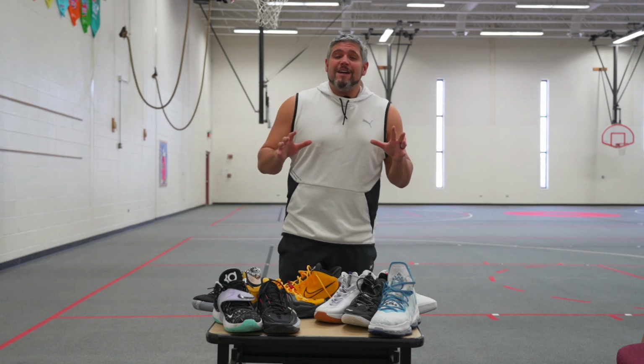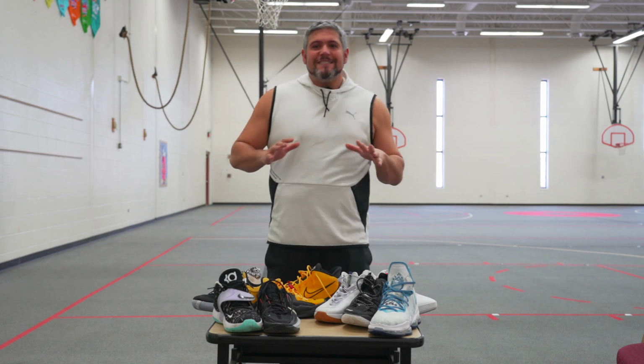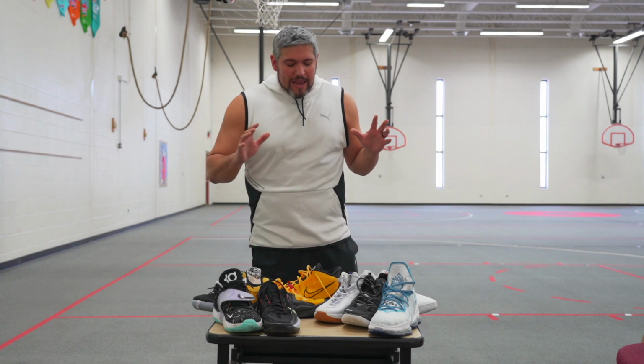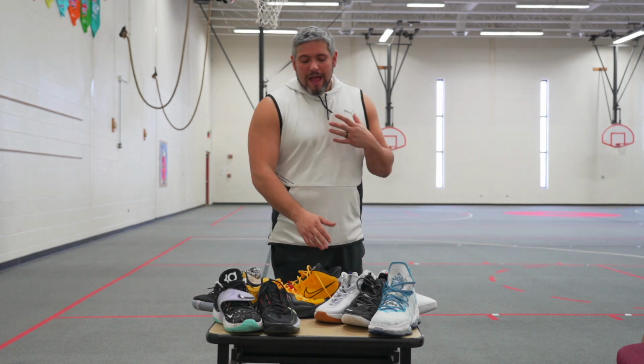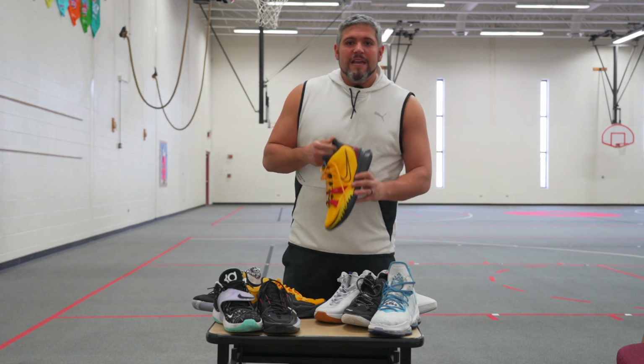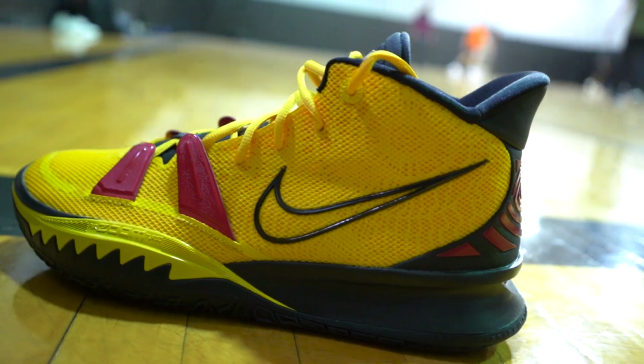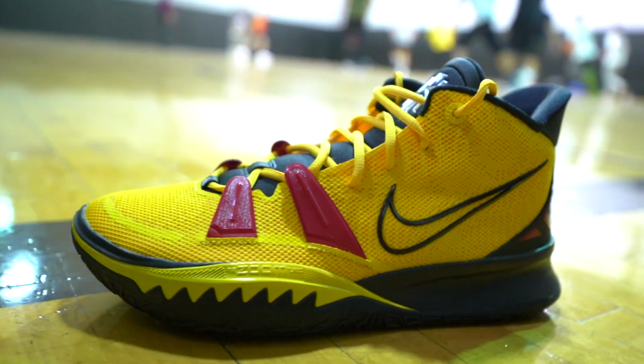So we're gonna break things down today into like 3 different categories. So we got 10 shoes. This is kind of a top 10, but really I'm gonna start with the shoe that a lot of players go for. I haven't even played in it yet because I've already played in the 5, the 6, and that's the Kyrie 7. Honestly, this is an elite guard shoe with really good traction.